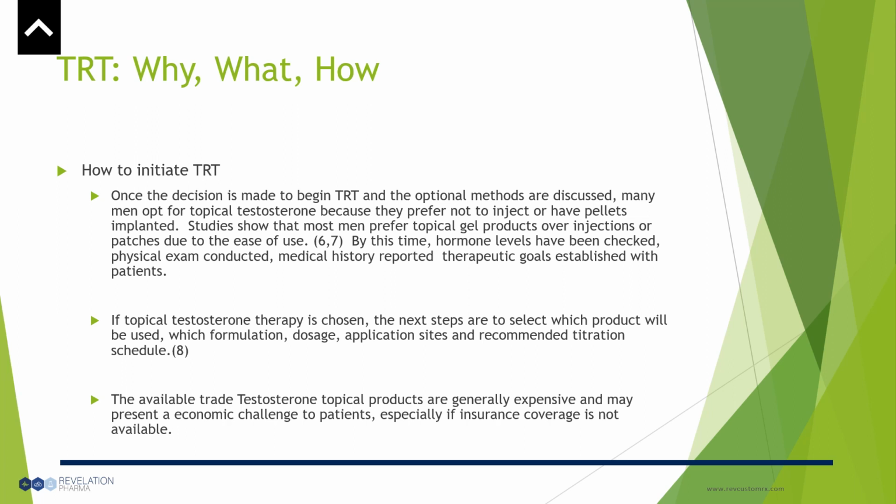So once you've settled on testosterone topical therapy, then what product are you going to use? Which formulation? What's the dose going to be? You have to cover application sites with the patient, and how do you adjust doses and on what timetable? Of a lot of the available products that are commercially out there for testosterone, most of them are quite pricey. So if they don't have insurance coverage and they're paying out of pocket, it can be a hard sell, just because the retail prices on this stuff are pretty high.